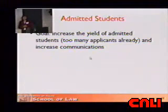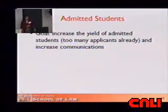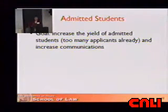So for admitted students, at the University of Texas, we have way too many students applying. We really don't want more. So for us, we don't want more people applying. But what we did want was to increase the yield. So of the ones that applied, we wanted the best of the bunch that we would select first to actually come. So that was the goal, increase the yield.